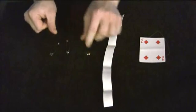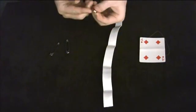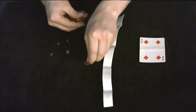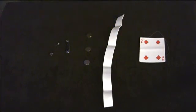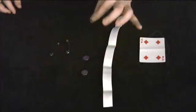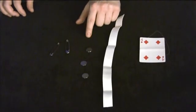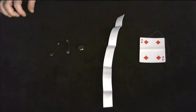These are two safety pins, and the magnets, lastly, here's what you need to know about them. There are 3 of them. They're all stuck together, so you just slide them apart, and you get 3 magnets. 2 of them are the same thickness. They're very, very thin, and then you have one that's just a little bit thicker. Now these magnets are very strong, as you can see, but that's very important. And now I'll show you how to make the gimmick.